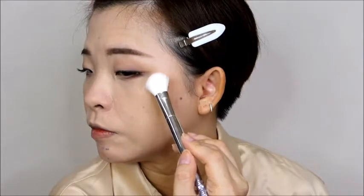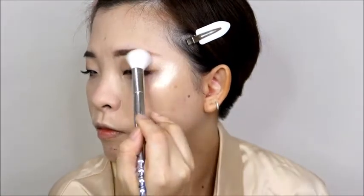For highlight, I'm going to be using the Essence Glow palette, and for that I'm going to be using the shade in the center called Major Glow. For contour, I'm using the Missha Cotton Contour. So I'm just going to lightly contour my cheekbones over here and also along my jawline.